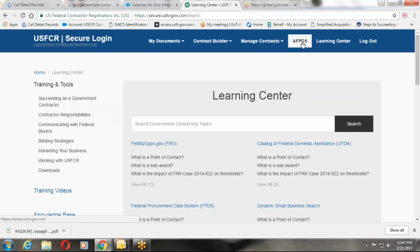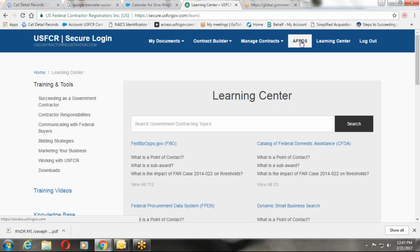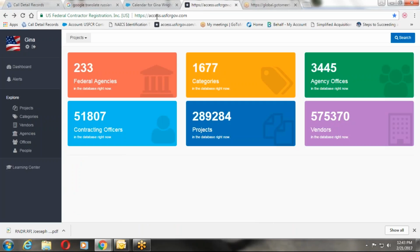I don't think I've actually registered with this one, have I? Yeah, this is what you used when you did your worksheets to begin with. Your worksheets, you see how it says right here, your worksheets? That's if this was a client, so it would have their worksheets in it. So when you log back into that, there's going to be a button that says AFPDS. If it's not there, you can always go to access.usfcrgov.com. Now, when did you come aboard? Just recently? Yeah, it was like Friday.